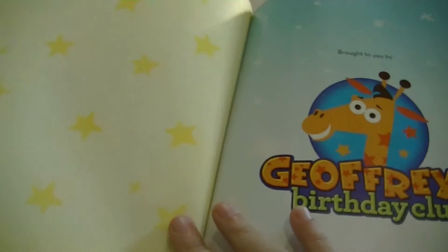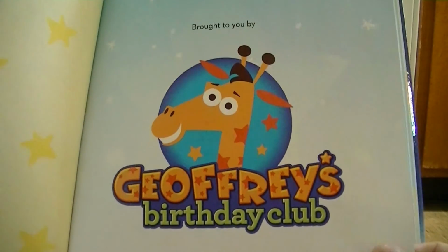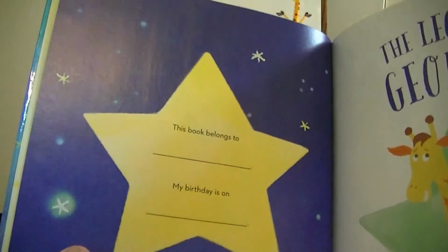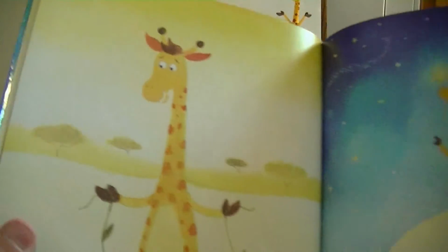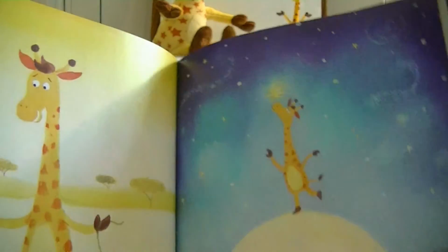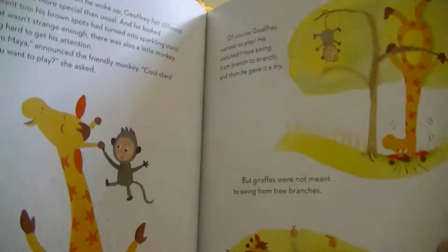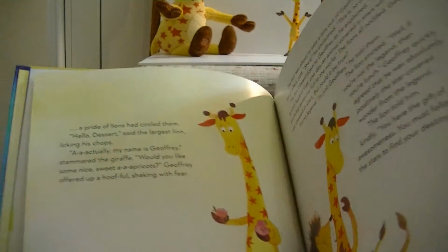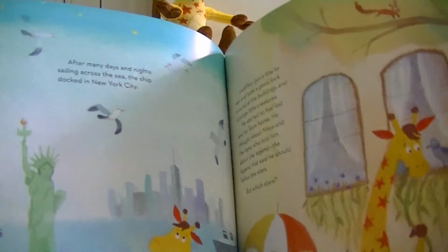So the book, of course, these books would be given away to kids in the birthday club, so of course it's brought to you by that. And they even have a little acknowledgement so you can put your kid's birthday in there. And the legend begins with a giraffe who climbs a mountain. He gets stars on his fur. He plays. And if anybody wants me to do a dramatic reading of the book, then I can do that.